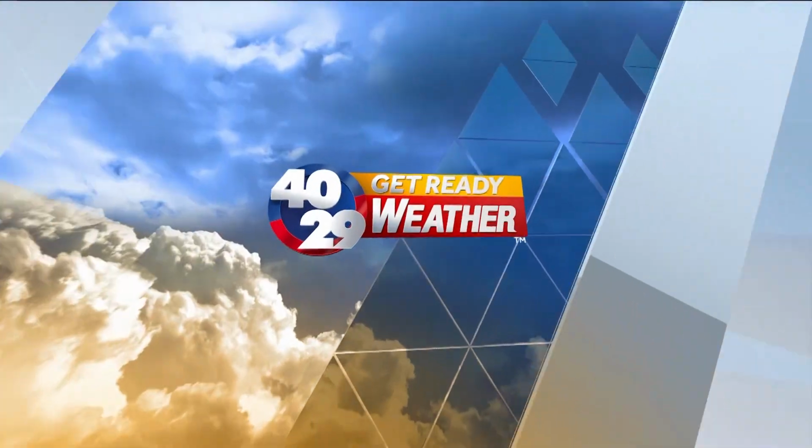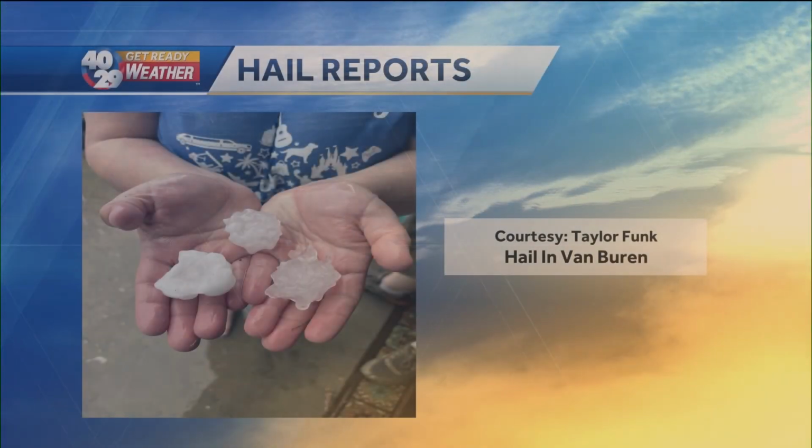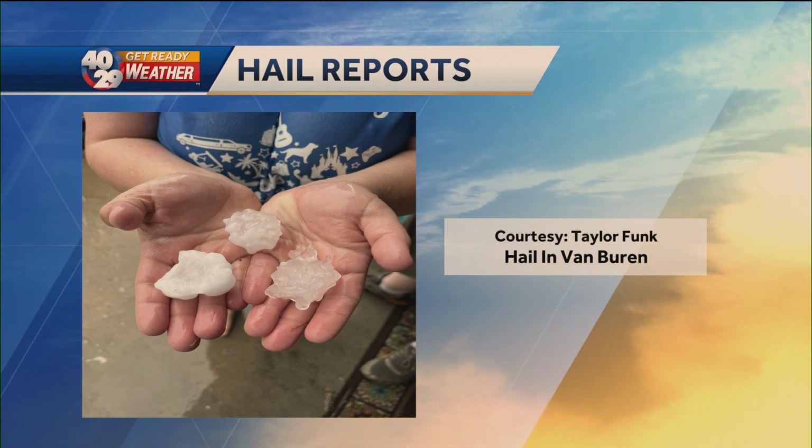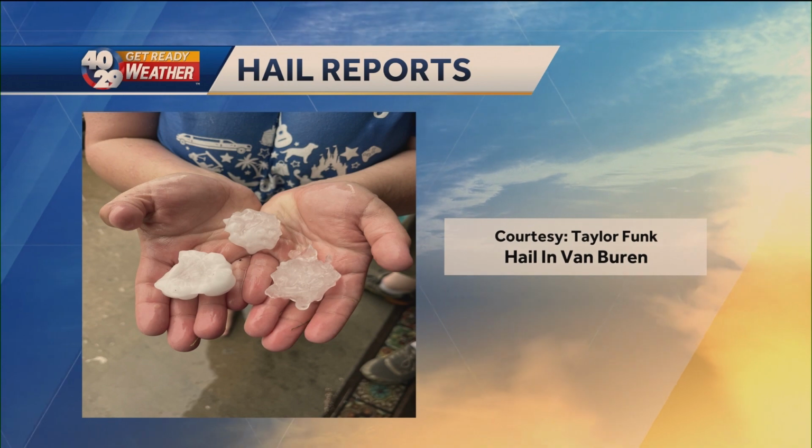We're going to zoom it out for a wider perspective. Central Missouri saw baseball to softball size hail. We saw plenty of hail in our area, and we've got plenty of pictures of that hail. Can't share them all, obviously, because we just don't have the time.